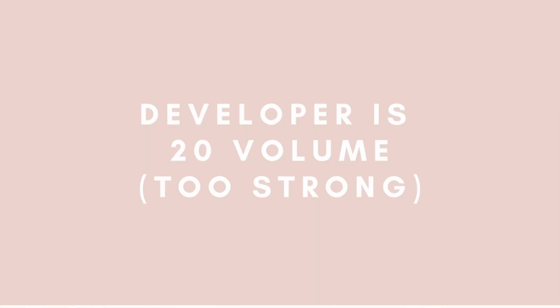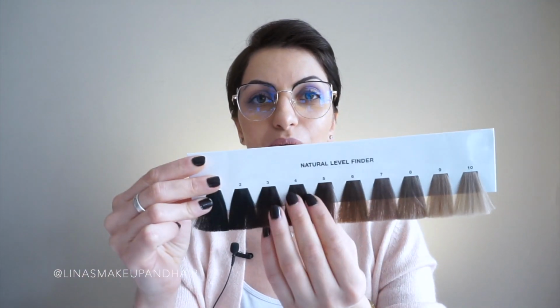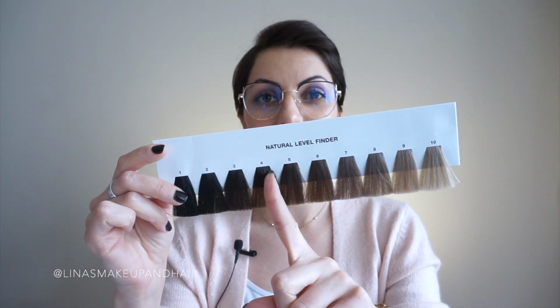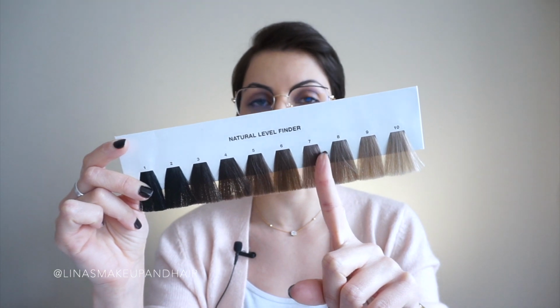So let's start with number one. The developer that is in box dye is 20 volume, and what that means is that it lifts your hair color 2 levels. So for me, I was at about a 4 or a 5. Whenever I use anything with 20 volume, it's going to lift my hair about 2 levels. The longer I leave it on, it's going to lift a little bit more. So 20 volume developer usually works really slowly. The longer you leave it on, the more the hair gets damaged.